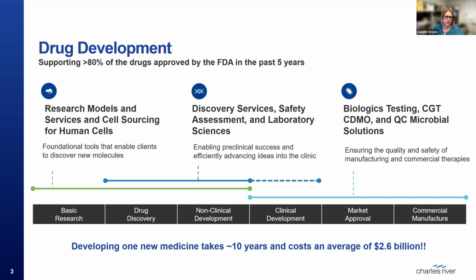We're a large company. We have over 150 sites spread across more than 20 countries, and over 21,000 employees. We have about 700 employees here at the Reno site, but we have a lot of sites across the world. Each year we run studies for more than 1,000 different medications. And that process really begins with knowledge gained from basic research on how disease pathways affect the body.